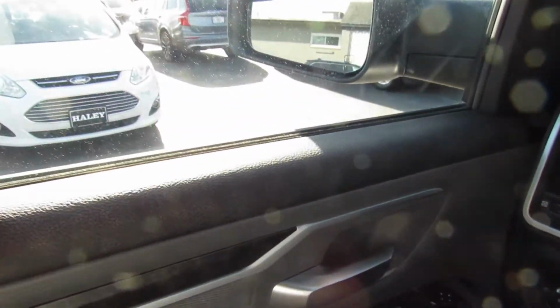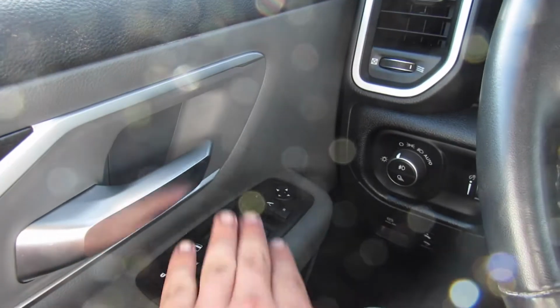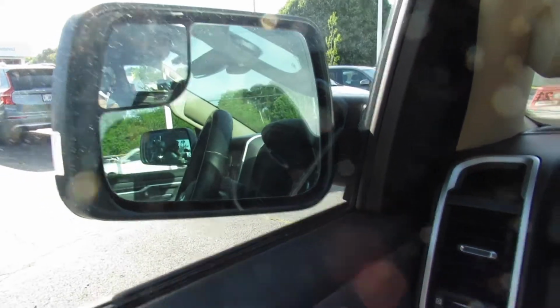Up top on the door, it's all padded material. You have some faux wood grain, some cloth, as well as some painted trim. But all very nice, and super high quality compared to the old Rams. All of your power windows, front two are automatic. Power folding mirrors. Press again, they will go back out. And power lock controls down here.